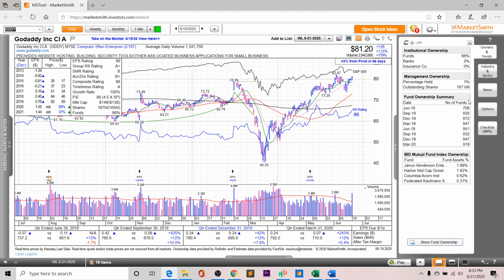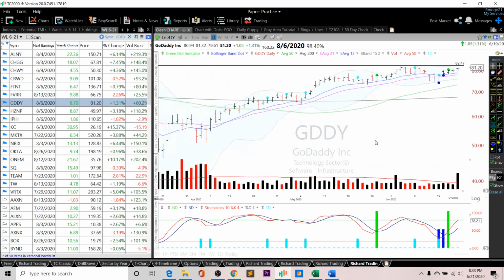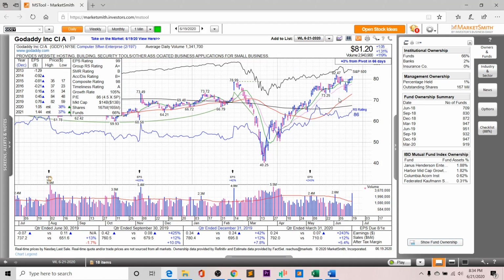Looking at the fund ownership, you can see an increasing trend, and you've got 4 high-quality funds investing in this company. The RS line is pretty much going sideways, and the overall RS rating is an 86. And looking at the setup that I would use, I'm looking for a break above the $247 level on above average volume. So that is GoDaddy, and next up we've got HZNP.